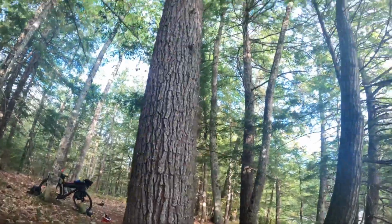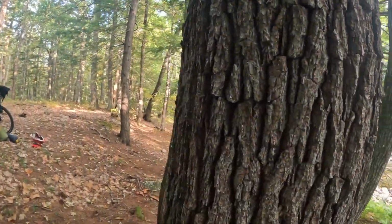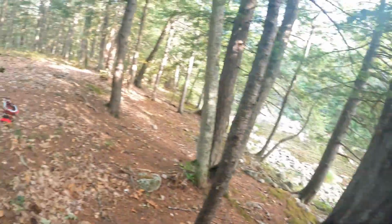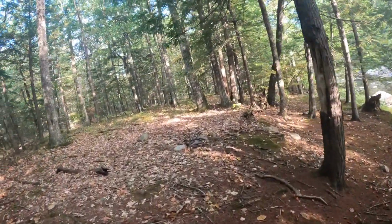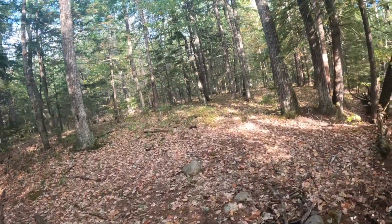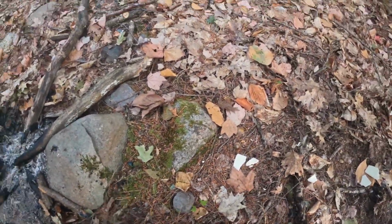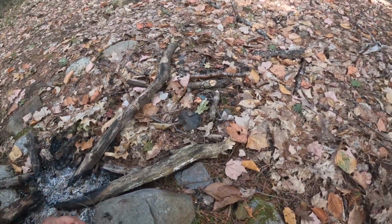That's a big tree. That's a big white pine. That's what that is. Yeah, check this out. Resin. Demonstrate the power of this right quick. Find my lighter. Demonstration of the power of the resin. See, I had me a little fire. I'll put it on here.